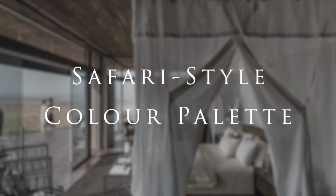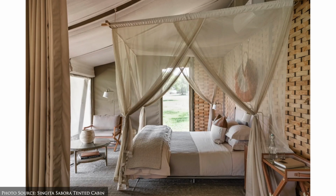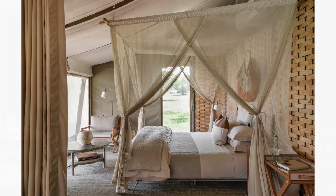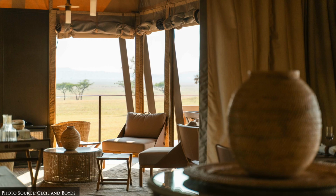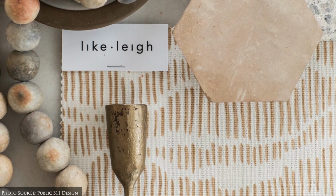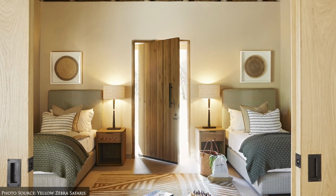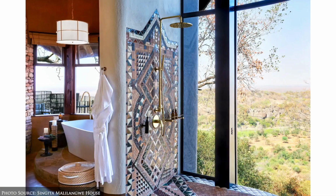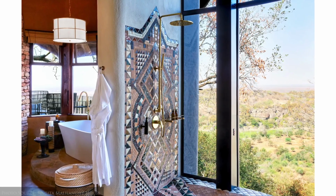Colour palette. Safari style emphasises warm earth tones like brown, taupe, beige, tan, warm grey, khaki and olive green, mirroring the African landscape. Complementary hues include gold and brass accents, rusty reds, burnt orange and shades of blue.